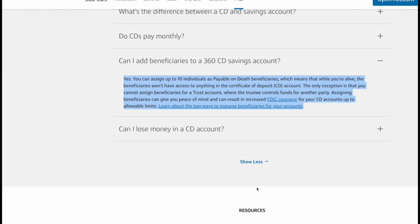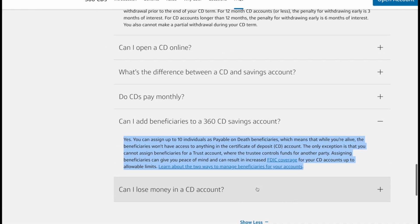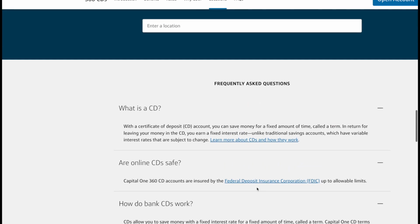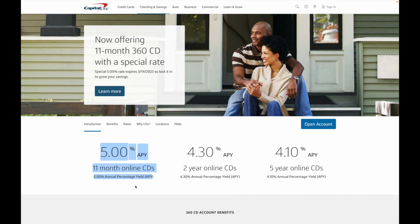So those are a couple of the most important things I thought were essential through the FAQs. Now, I think it's imperative that you read everything in that FAQ, because I do think it's going to cover a lot of things that you may also already be thinking of. But yeah, once again, 11 months, certificate of deposit, 5% APY. You can't beat that.